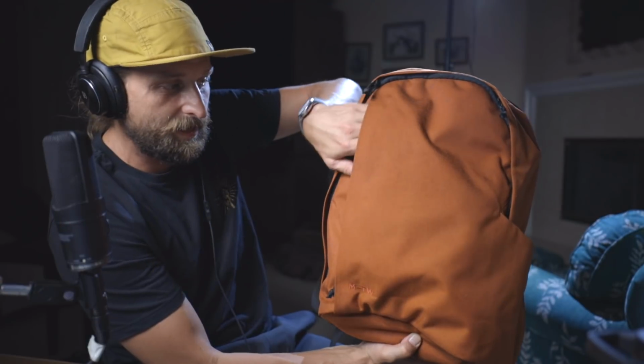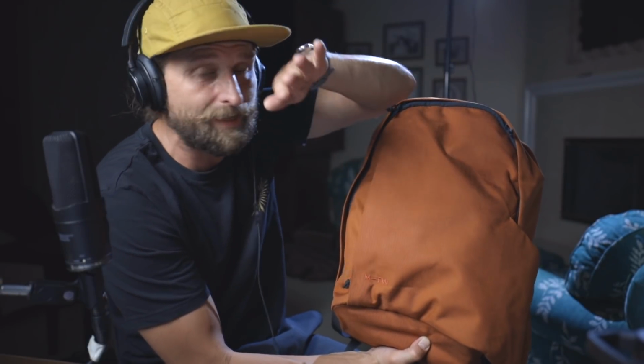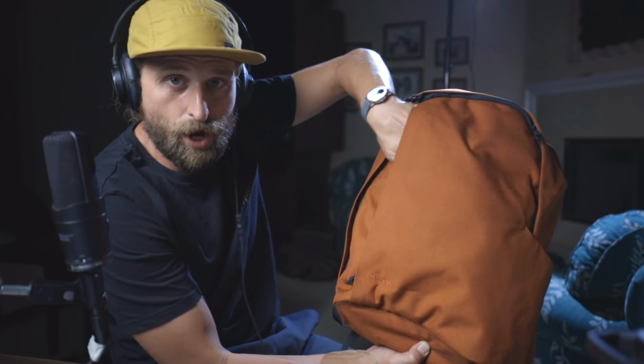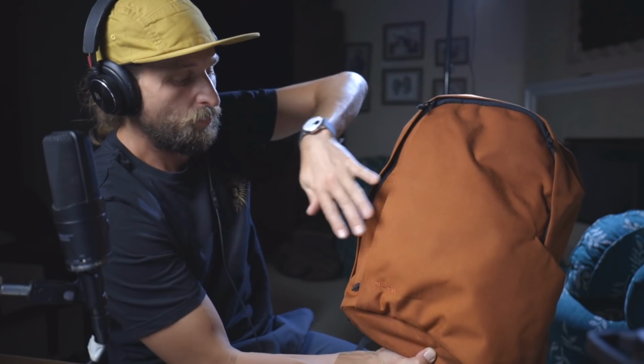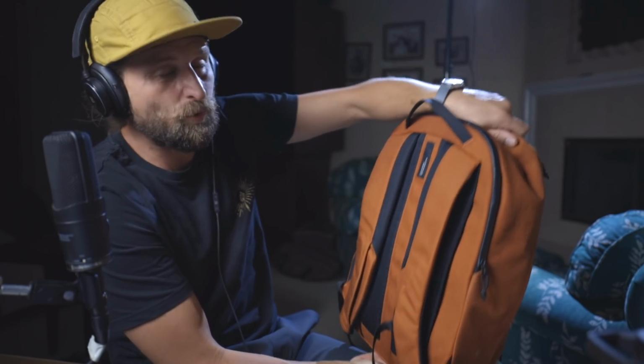So if that aligns with the kind of life that you're living, if the way that this front organizer works makes sense to you and you're like, that's totally how I carry, you now know this is a good fit for you. The same with the capacity. I think ultimately they just did a good job. Moment did a good job sweating the details and designing something. So good on you, the designers over at Moment.